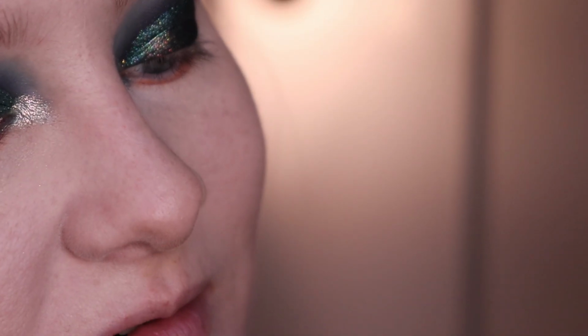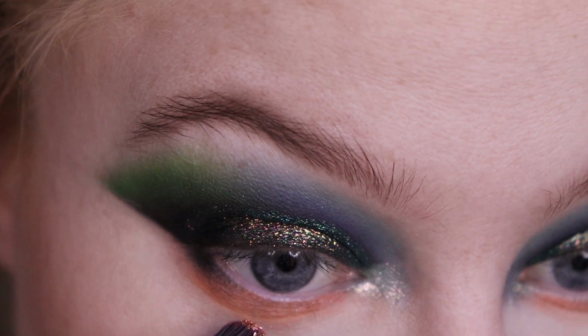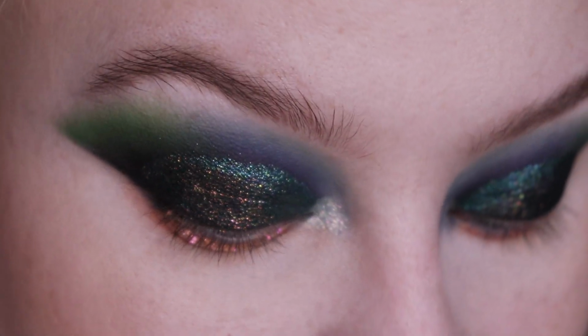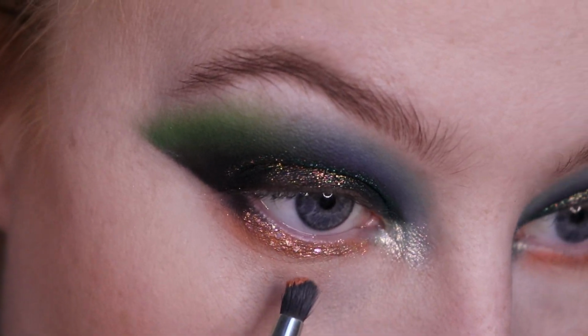So I'm just going to pick some of it up. I'm going to be careful because it's a flaky formula, and I'm just going to push it in. And of course I'm also just going to intensify that peach shade right underneath the pigment.